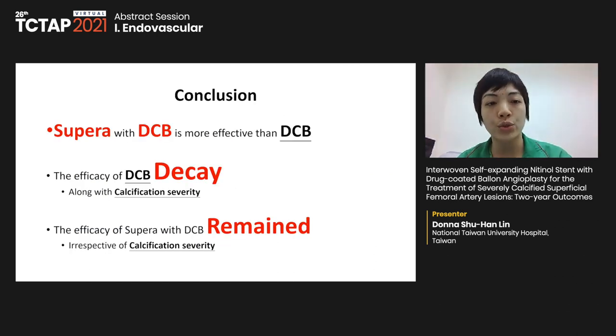So in conclusion, we feel that Supera with the DCB is more effective than DCB alone, and also that the efficacy of DCB decays, as we all know, and the rate of decay would be faster and more severe as the severity of calcification increases. But on the other hand, the efficacy of Supera with the DCB was consistent irrespective of the severity of calcification.